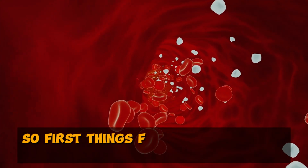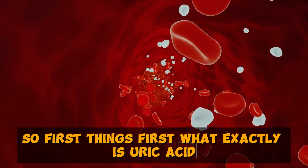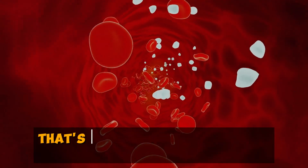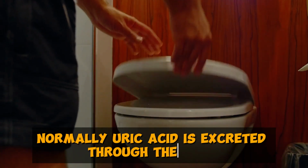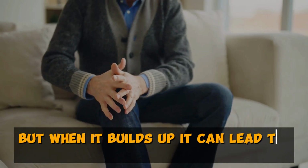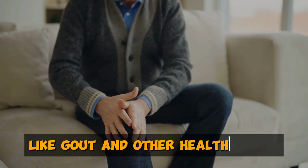So, first things first, what exactly is uric acid? Uric acid is a waste product that's formed when your body breaks down purines, substances found in various foods. Normally, uric acid is excreted through the urine, but when it builds up, it can lead to painful conditions like gout and other health issues.